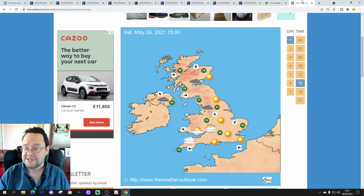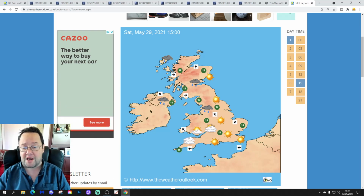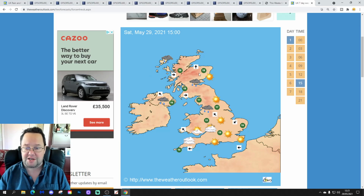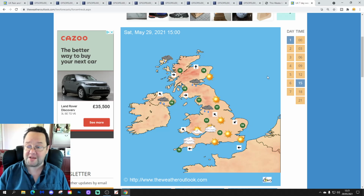So today, we've got a few showers in northern areas, perhaps breaking out. Probably looks wetter than it will be. In reality, I think these showers, even in the north, will be quite scattered. Many places will stay dry, with plenty of sunny spells drifting in from the east across the country. Tomorrow, also mostly dry day.